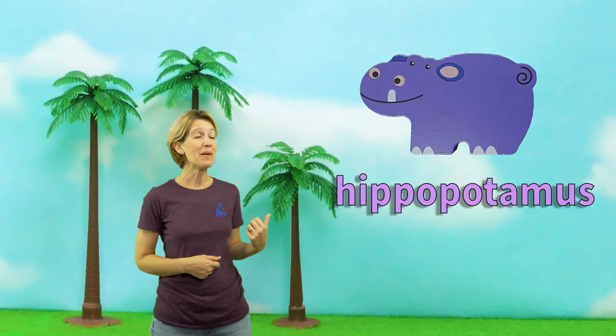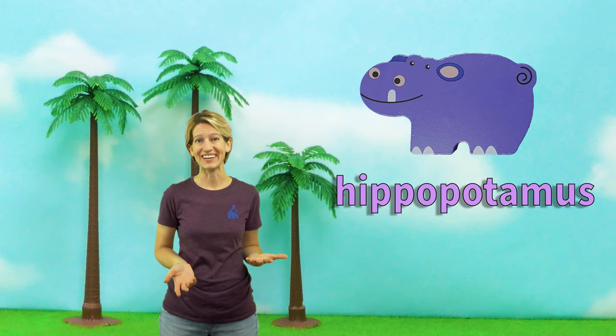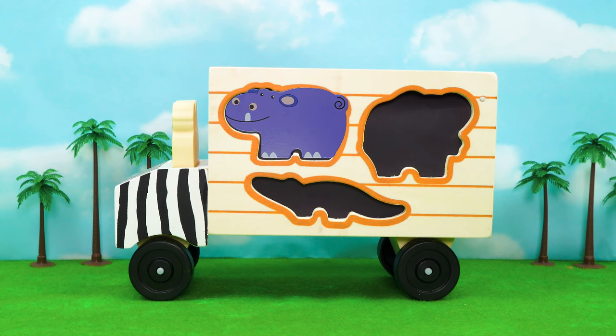Okay, so let's see if our hippopotamus belongs on this side of the truck. Yeah, she does! Great job! We did it! Oh, that was fun! Okay, let's see who we have up next.